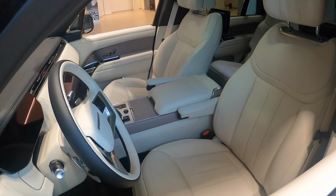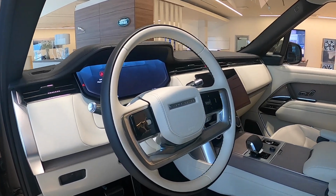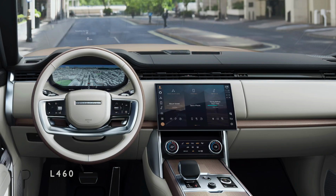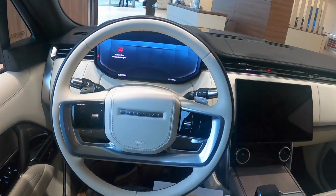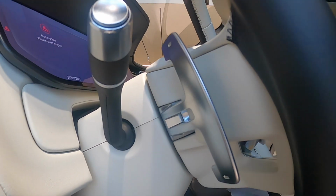Next up, let's carry on with the driver's and front passenger area. The dashboard design is similar to the predecessor, but again, it has been simplified and cleaned up a bit. Mainly the air vents, which are slimmer, horizontally positioned and low-key. Then there's the steering wheel, which is 2-spoke now, I suppose. I very much like the paddle shifters, which are unusually long.